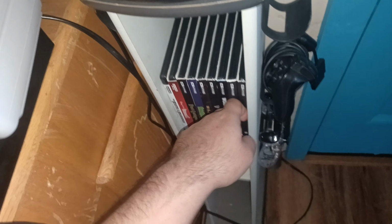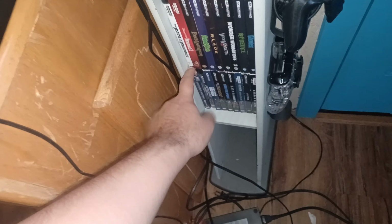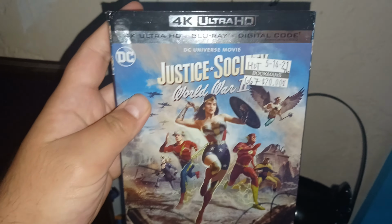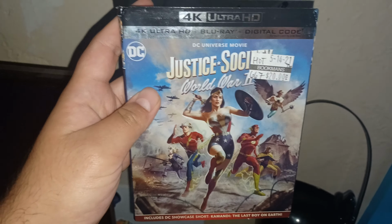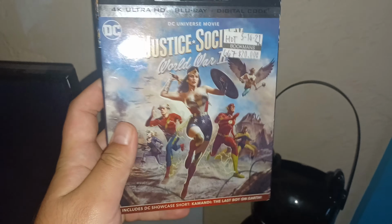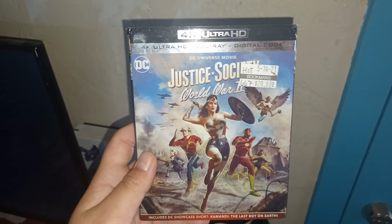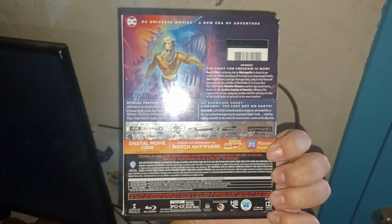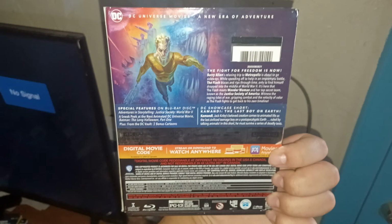Okay, last aisle, we're gonna do the bottom. Next one is Justice Society. Just a second. Here it is, Justice Society, the new version on 4K. This came out this year in May. I'm pretty sure I haven't watched this movie yet. I watched two parts of Batman: The Long Halloween, and it's gonna be cool actually. And here's the back of it, and that will be 100% new ones for sure.